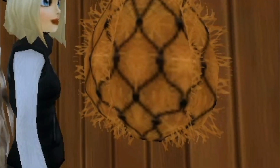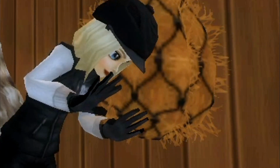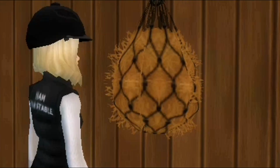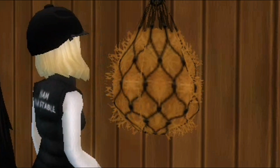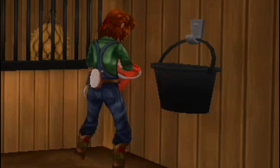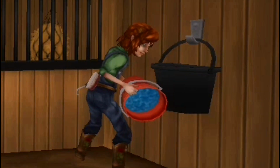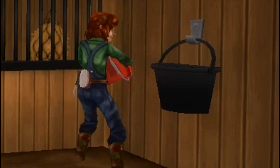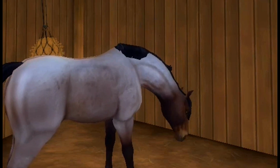The next part is that I have to fill up all the hay nets, and I have to make sure they're at the proper heights, so they don't trip on them or get hay in their face when they're trying to eat, and that they're at medium heights so that it's safe for them. So I fill that with our quality hay. And I also have a stable helper who helps pour the water and clean out stalls. Clearly she's not very good at pouring out water, but that's okay. She's trying her hardest.